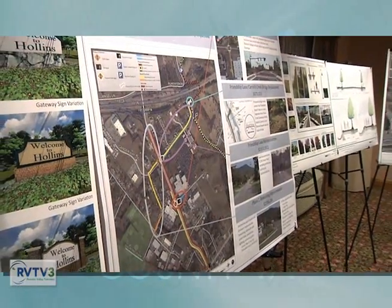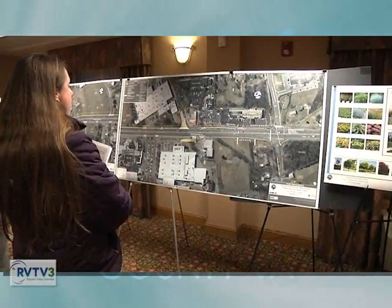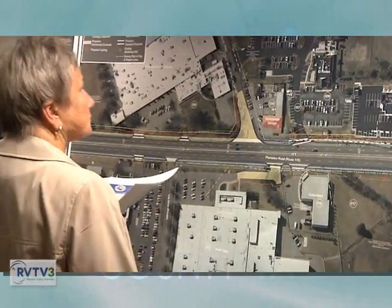It's nearing completion. Right, we have 5 or 6 different pedestrian projects in the Hollins study area. We have 2 on Plantation Road, and one's nearing completion. That's phase 1. And that's the multi-use trail from Williamson Road all the way to Waldron.